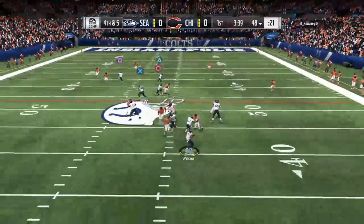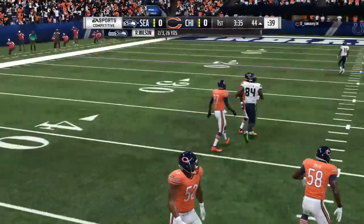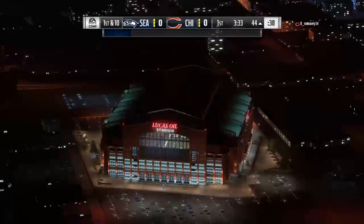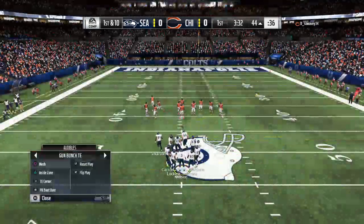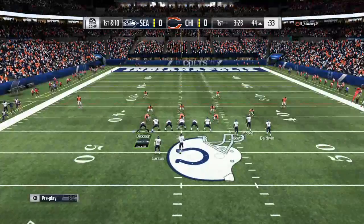They'll indeed go for it with Wilson. Completes it to Dixon. And he's going to have a first down as he's brought down at the 44-yard line. And the drive stays in motion with a nice 8-yard pickup on fourth. So into Bear territory now. This is 1st and 10 at the 44-yard line.